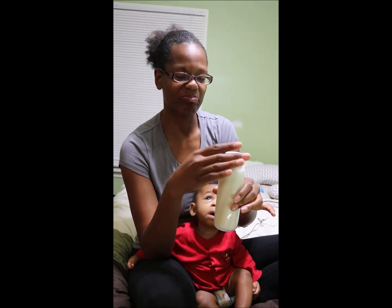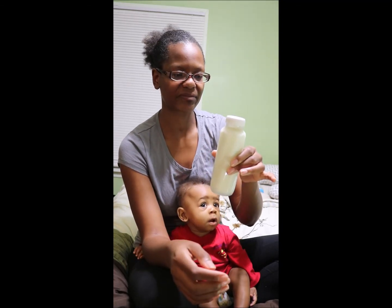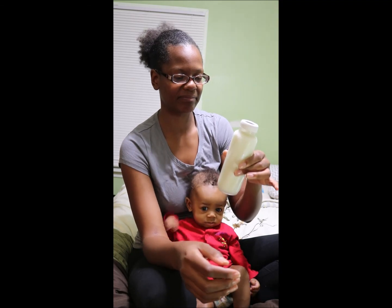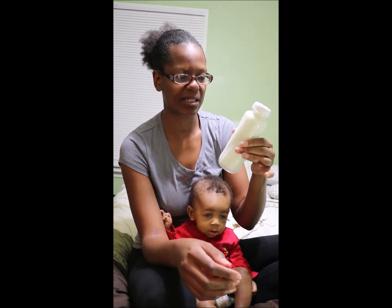It actually has a milky taste to it. It's a little bit sweet, but not something that I want to drink on a regular basis.